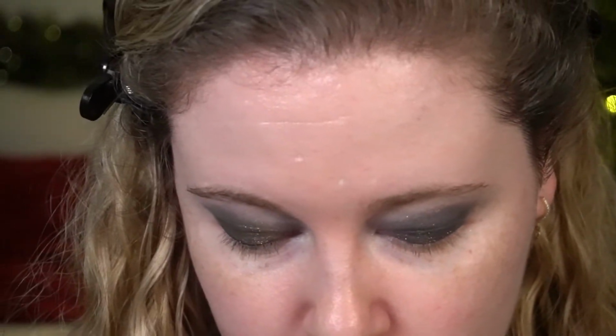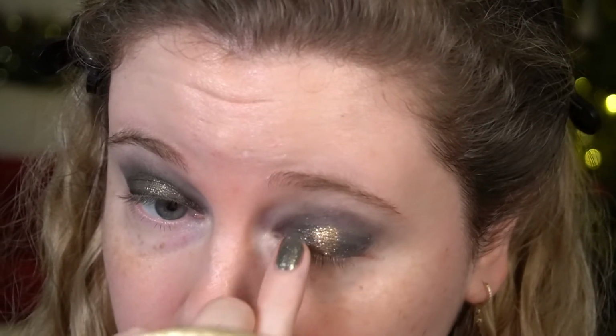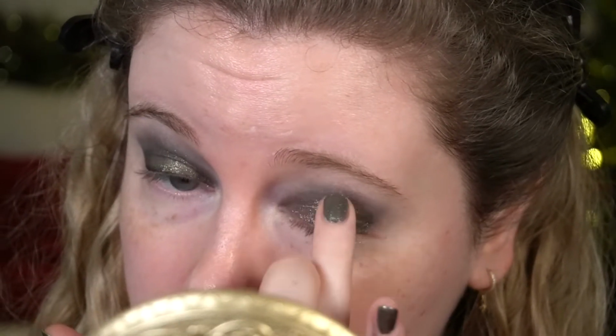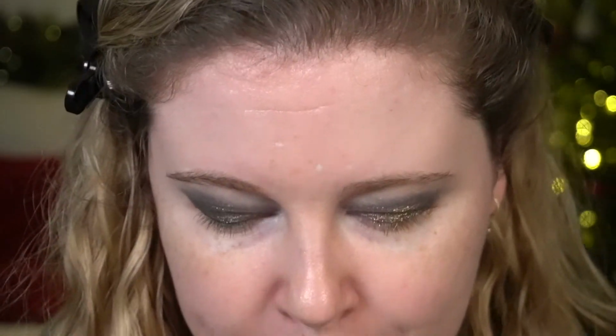Okay, so let's go in with that gold Super Shock. Again, this one is in Avant-Garde. Okay, so that has kind of bigger reflect. So I think it's up to you which one you actually prefer.